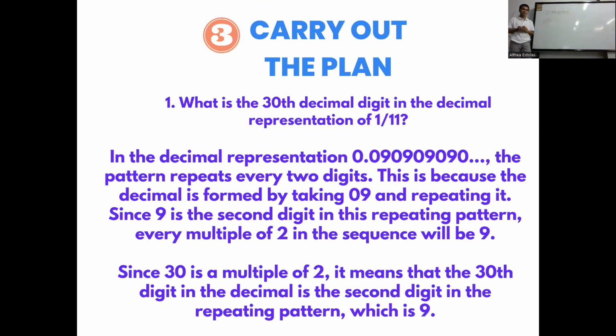We can find in the decimal representation that it takes two numbers, 0 and 9, repeating infinitely. And that is the pattern: repeating 090909, and so on. In this pattern, we can see that it takes two numbers. Therefore, at every second digit, it will be 9. So every multiple of 2 contains the number 9. In this case, 30 is a multiple of 2, just like 2, 4, 6, 8, 10, 12, and so on. All even numbers are multiples of 2. Therefore, since 30 is an even number, it is also a multiple of 2. That's why it contains the number 9.